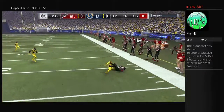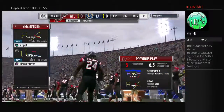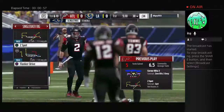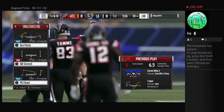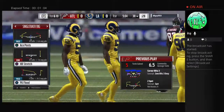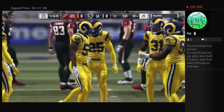Here's Ryan to throw. Out to the flat. That's complete to his running back. They get 5 out of that one, and it moves the chains. We always talk about having to read defenses and how complicated that is. Well, this was an excellent read. Read the pressure and got rid of the football before it even got to him for a nice gain.